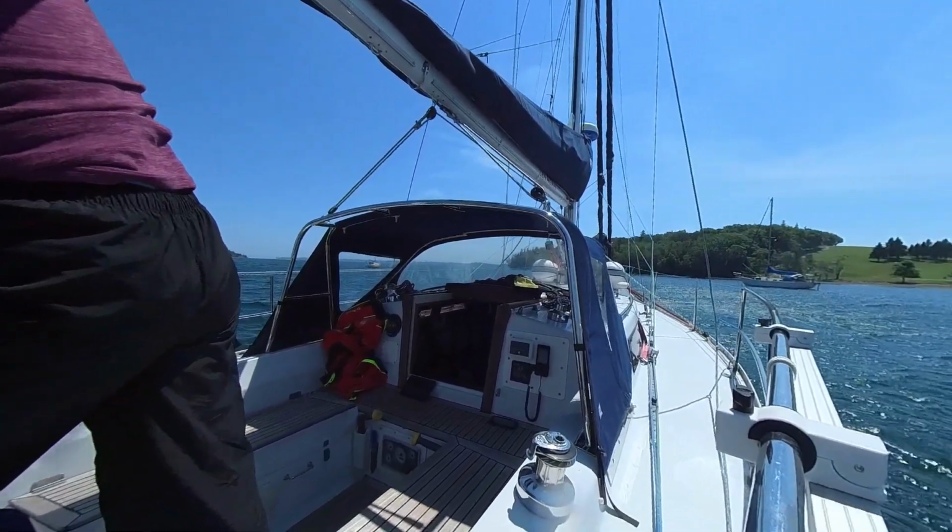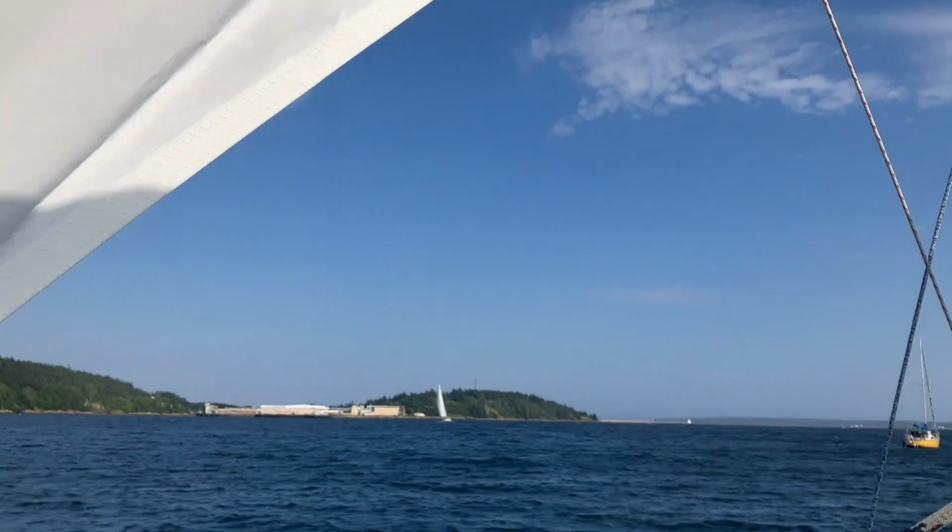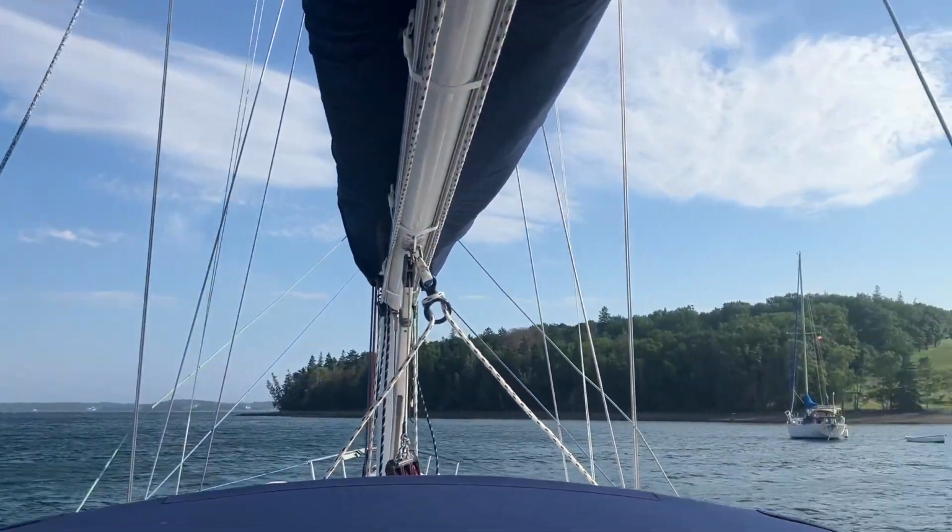There was a decent breeze blowing when we arrived at Lunenburg, so we put up our riding sail, which we use to stop us from sailing around too much on anchor when it's windy, and it worked very well.